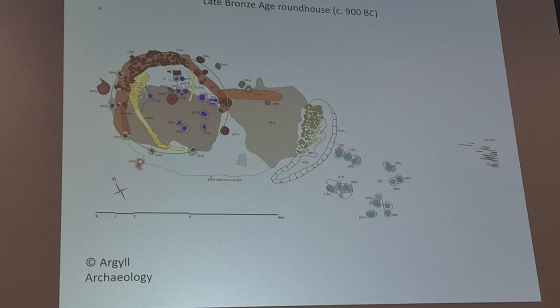Just in this bit in here, we actually had a pot that had been buried in a pit for some reason. And then we had another structure outside that, a sort of sub-rectangular structure, but it also only survived as post holes, so we don't really know what that was for. Over here in one corner, we had plough marks, which are probably contemporary with this roundhouse. So basically, we've got a domestic settlement here from the Late Bronze Age, and clearly they're cultivating the land at that point.